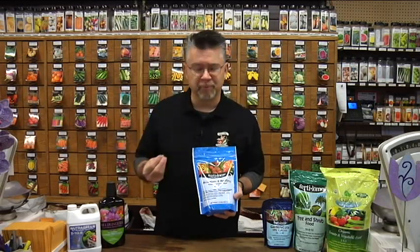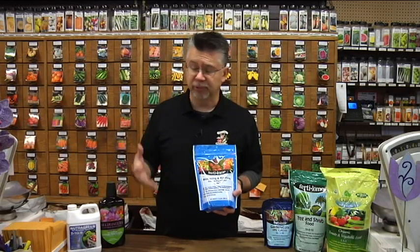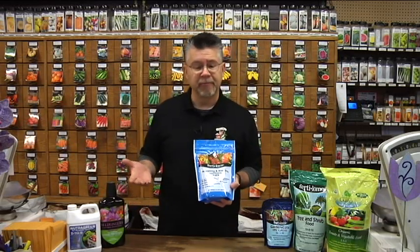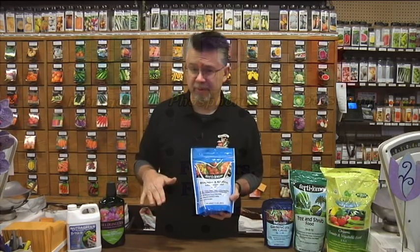For a lot of people, one of the biggest issues is they have tomato plants that are gigantic. They're big, lush, beautiful, but they're not producing any fruit. So if nitrogen encourages a lot of growth and greens the plants up, which is essential for all kinds of plants, but your plants are getting too big and not producing any fruit, one of the problems you might be having is too much nitrogen and not enough phosphorus to encourage that flowering and fruit production. So really common problem.